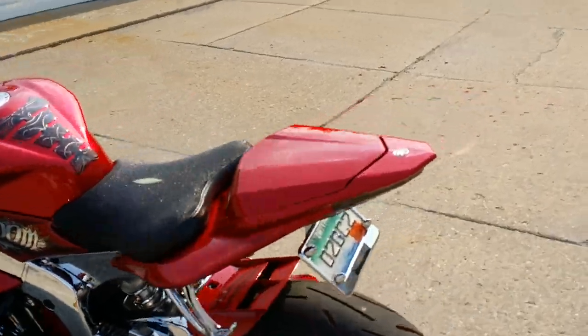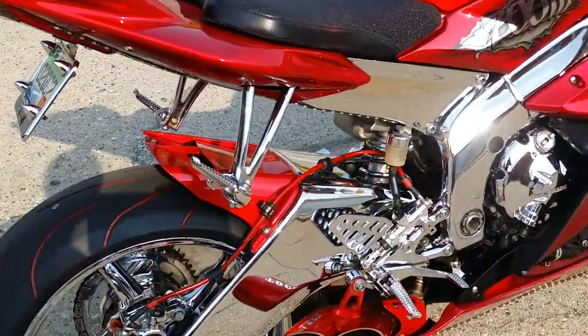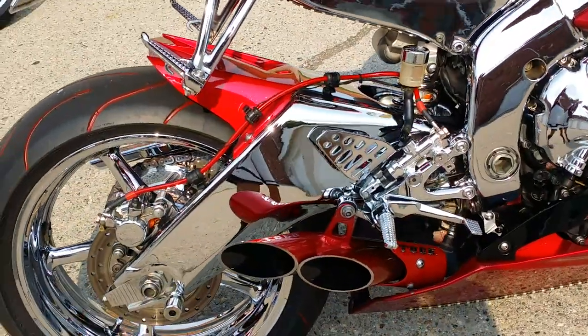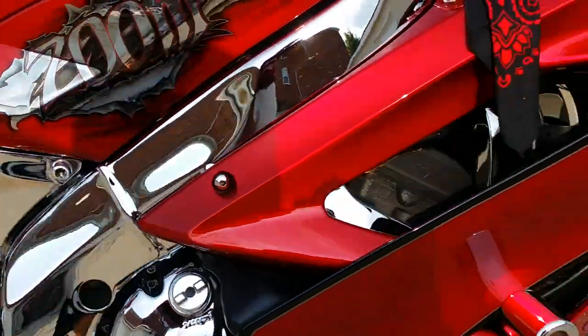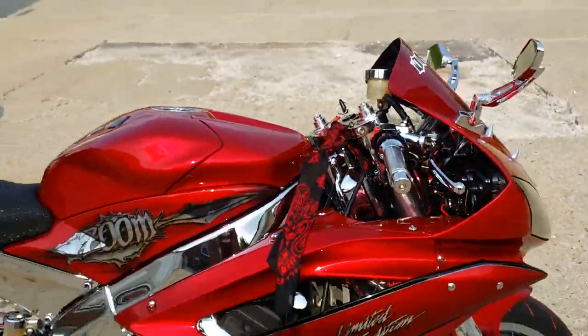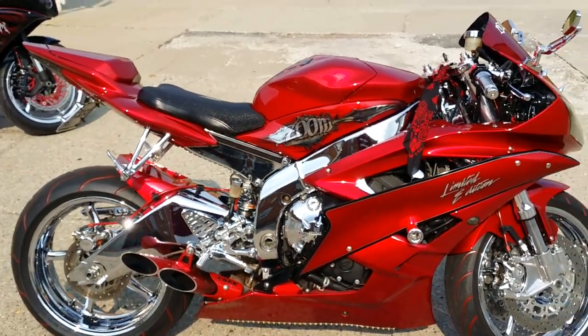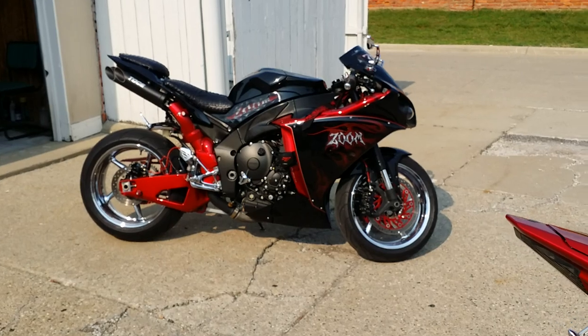The upgrades I did to this: Toce exhaust. You know, the custom made powder coated candy red Toce exhaust. Candy red brake line covers. That's what I did to this R6. Take y'all to the big dog senior over here.